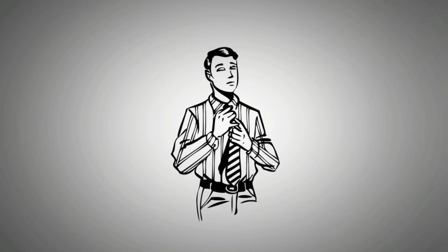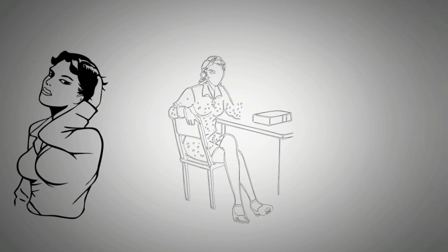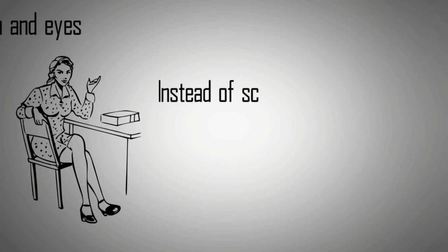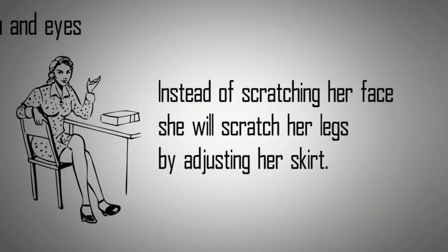A deceptive man will adjust his necktie, cuffs, or glasses. For women, she'll fix her hair behind her ear or adjust her skirt. These gestures are alternative ways to cover the mouth and eyes. For women, instead of scratching her face, she will scratch her legs by adjusting her skirt.